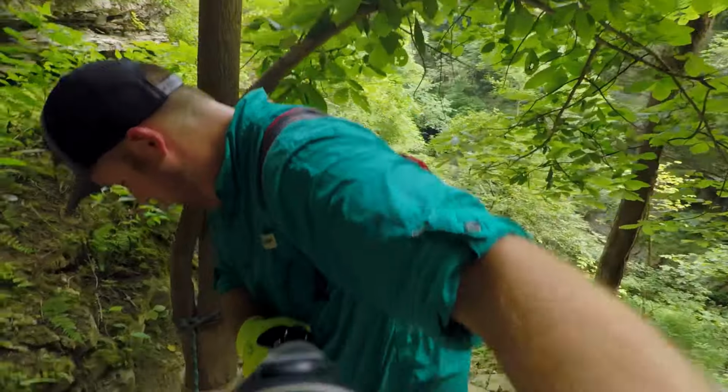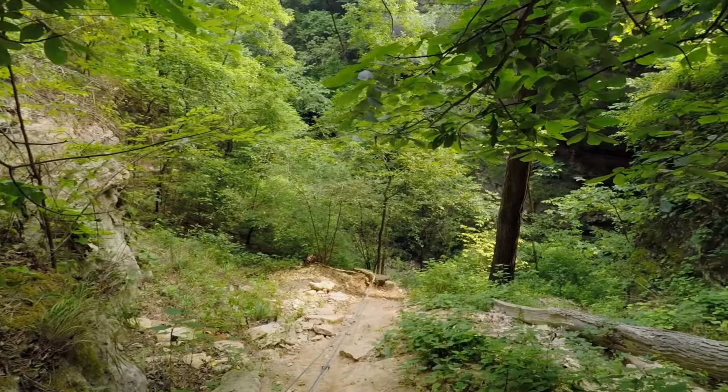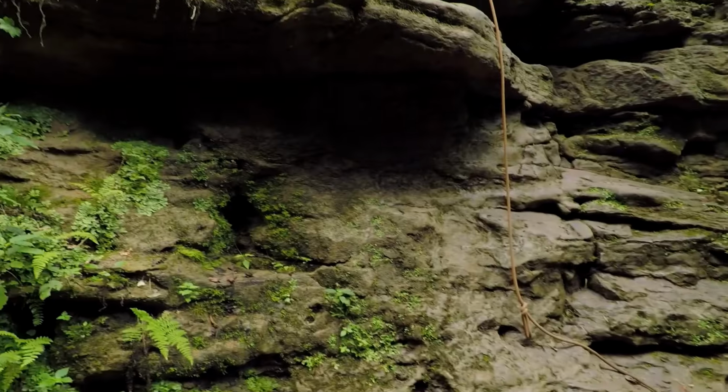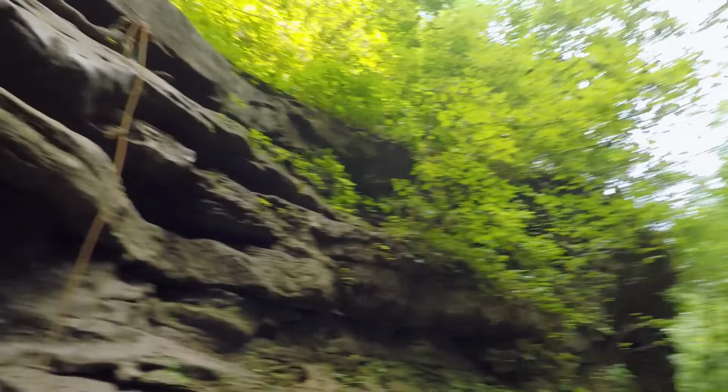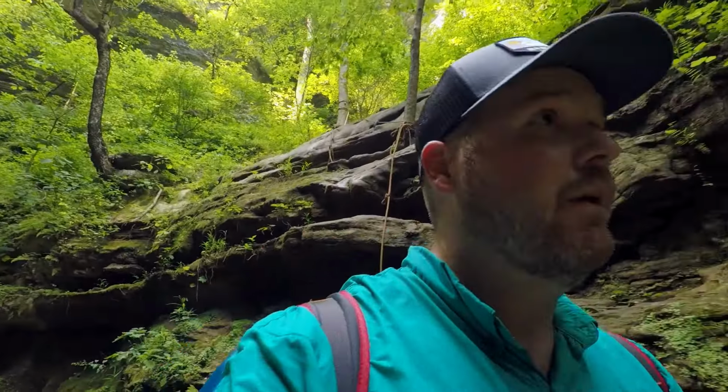Woo! Gotta get that down that now. Alright, I made it down. I slipped. Scared the crap out of me. But I caught myself. I was fine. There was a section, this first 20 feet right here. You get past that, you're good to go.